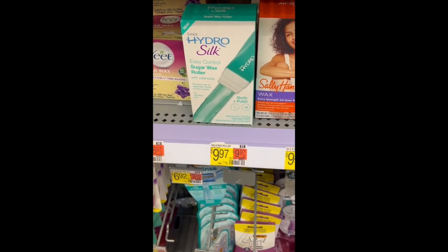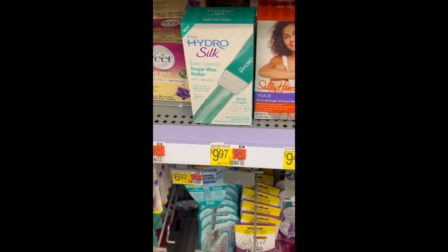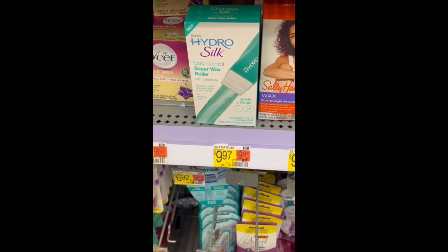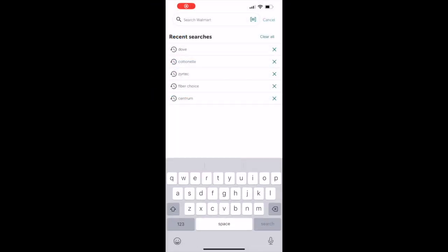Buy one Schick Sugar Wax Roller for $9.97. Get back $4 on Ibotta, coupons.com app, Shopmium, and Alexa, making this a $6.03 moneymaker.